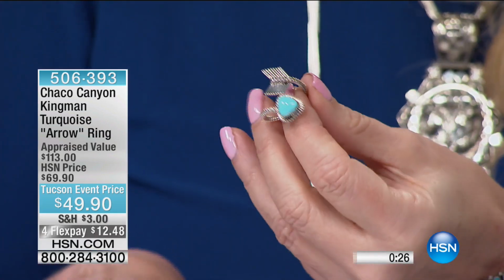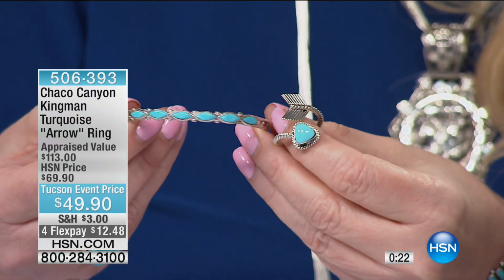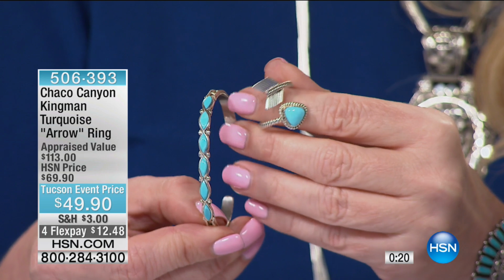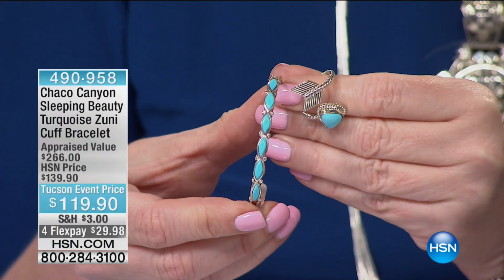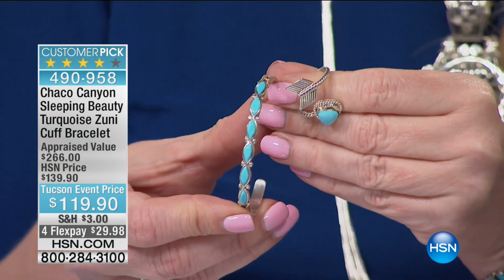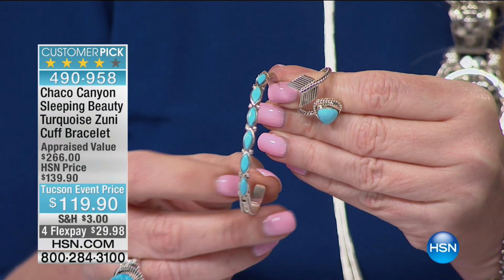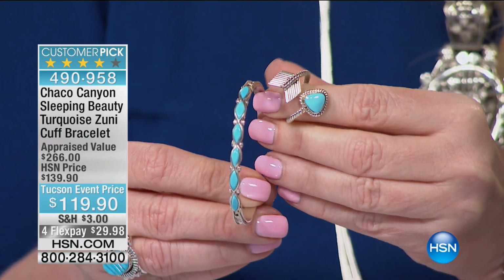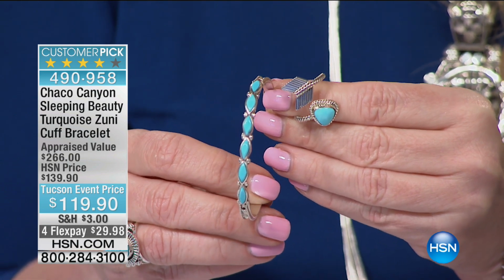Look at that. Okay, we're going to wrap this one up, and we want to remind you the Sleeping Beauty cuff is still available for you from $139, where it's a big customer pick, to $119.90. Only 250 of these remain. It's under $30 on your charge card to be able to bring it home. And what a way to celebrate the biggest gemstone event of the year, the Tucson Gemstone event.